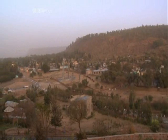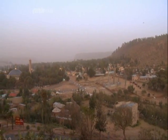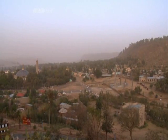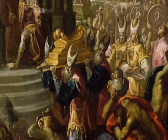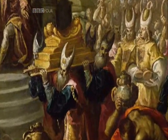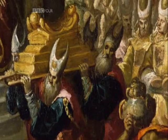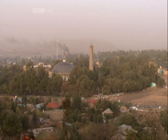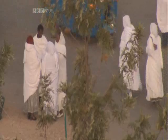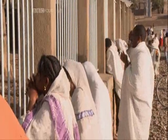Given its significance, I think it's remarkable we know so little about its history. After all, Aksum has a considerable claim to fame. This, according to Ethiopians and their Orthodox Church, is where the son of the Queen of Sheba and King Solomon actually brought the Ark of the Covenant 3,000 years ago. Ethiopian Christians believe that beyond these walls is one of the foundations of the Judeo-Christian tradition, the Ark containing the Ten Commandments.